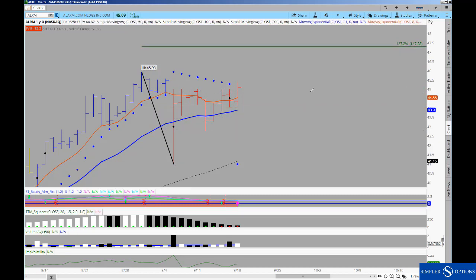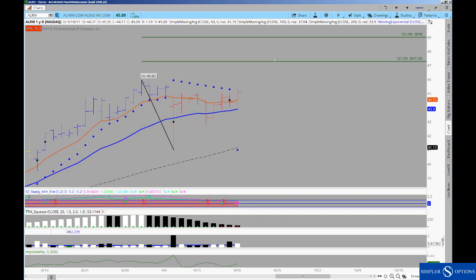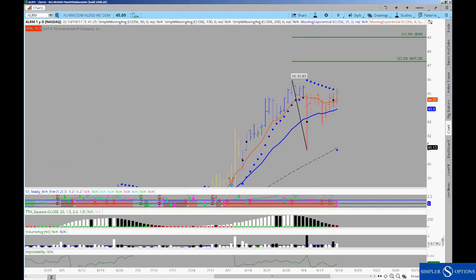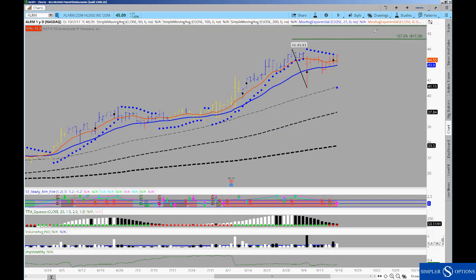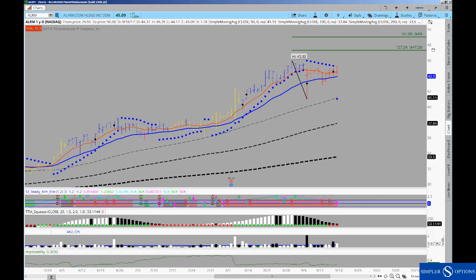So the first one would be 47.28, and then if we can maintain some strength, I would look for those to trade up into 49, and I would look for that to generate somewhere around a 3 to 4 week swing trade, and maybe sooner if we're lucky. But that's kind of the pattern, and that is something that I will be involved with this week.